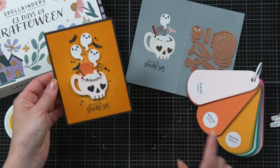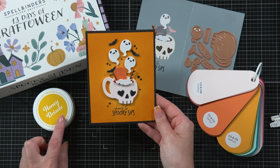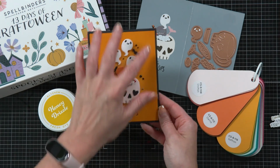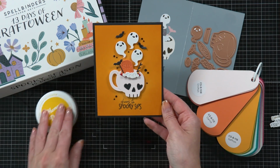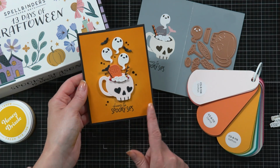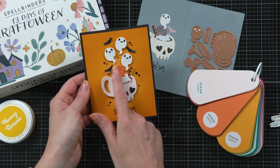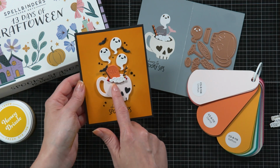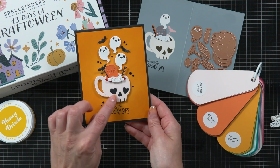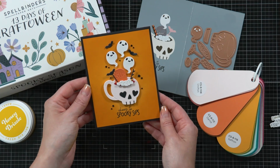For the color combo, I went with saffron. That's the color you see in the background, and I ink blended that using Honey Drizzle ink from Altenew. This will lighten up. The ink is still wet here because I just finished this card. Next, I have chiffon, the color I used for the cup, and carrot, the color I used for the sip. I also brought in a little bit of poppy for the liquid inside the cup. I used brush black for the eyes, the bat detail, and the detail on the straw.